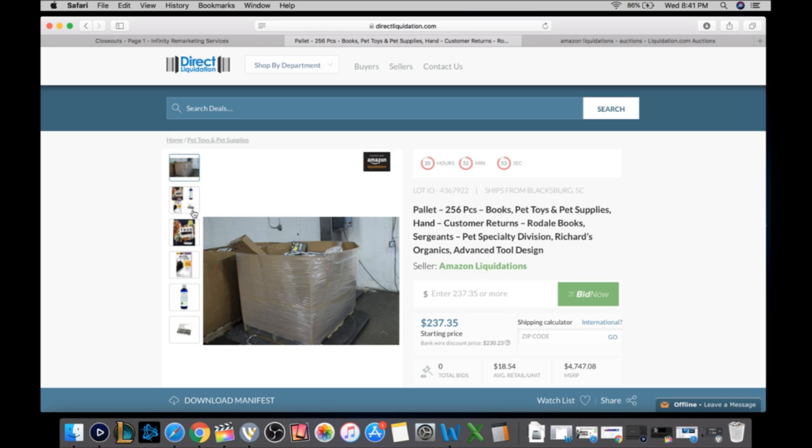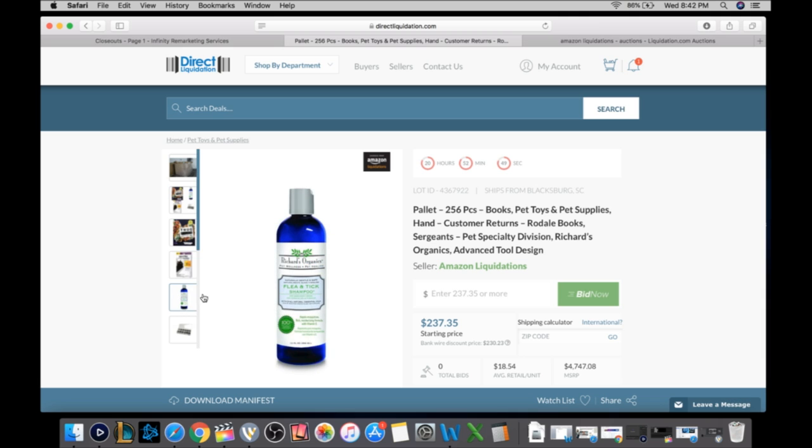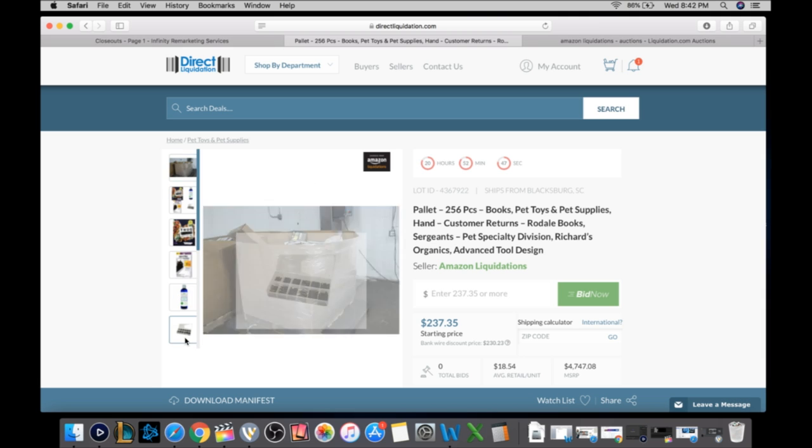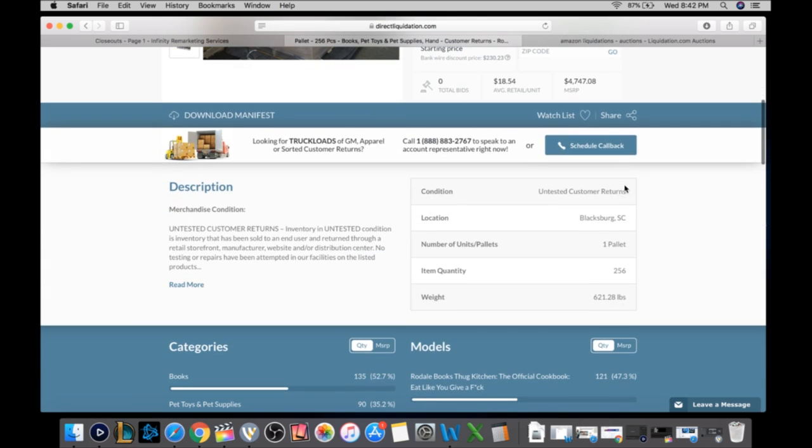So here it is. It's got some regular pictures of different things that are included on it, kind of to give you a general idea. As you scroll down, average retail per unit: the retail price on this stuff is averaging $18. If you do the math, because there's 256 pieces, it's almost to that. It's about 99 cents, 95 cents a unit right now, until it gets bidded up, of course.